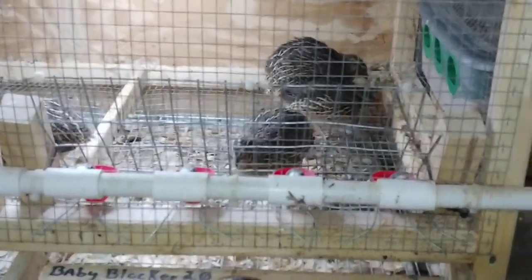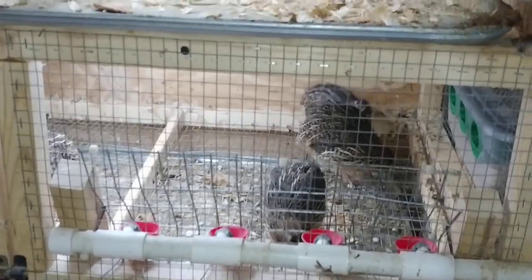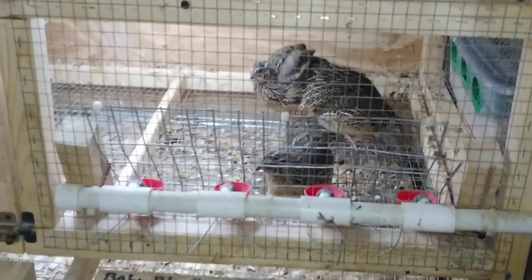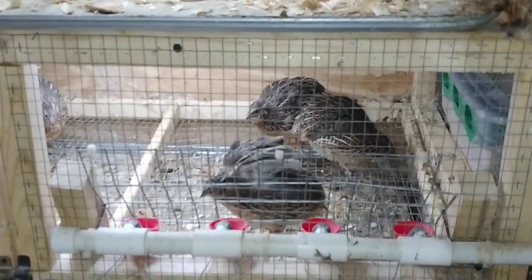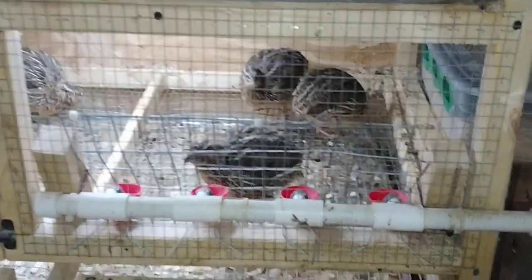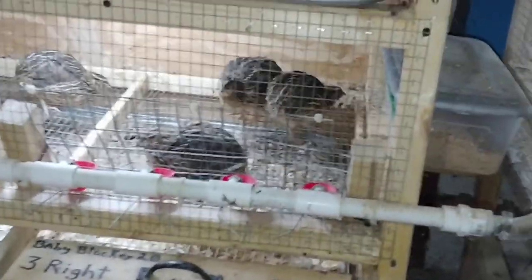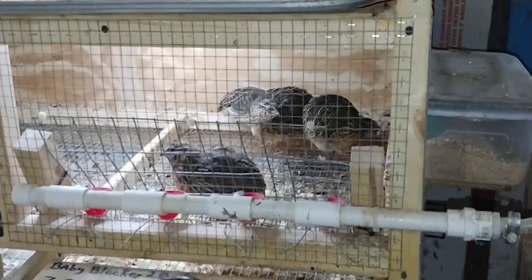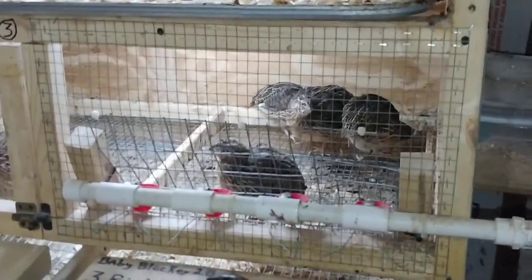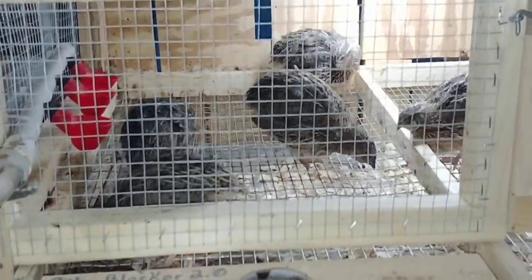I'll probably take a couple of those and move them up to my other cage that currently only has 8 hens and no roosters. They just killed their rooster yesterday or last night, so I've got to replace him, and I'll be putting a couple more hens in. And then here's the final grow out for the Jumbo Wilds.